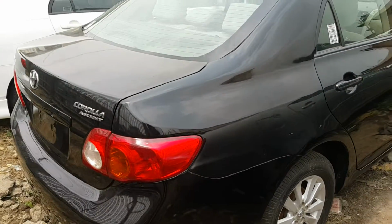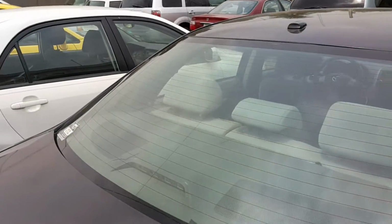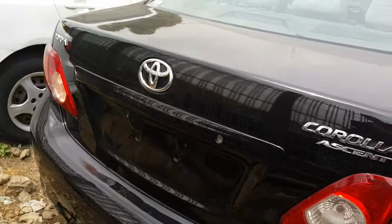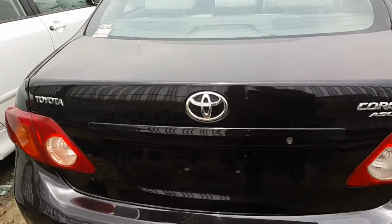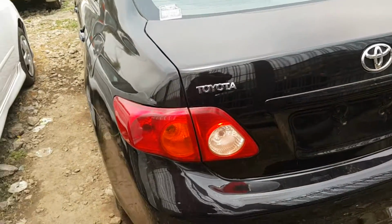You can see it's a black Toyota Corolla. Although I can see it says Corolla accent. But we'll find out later what it really is. Let me do a car report using the VIN. But it is definitely a Toyota Corolla.